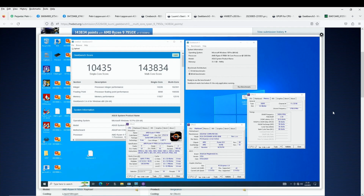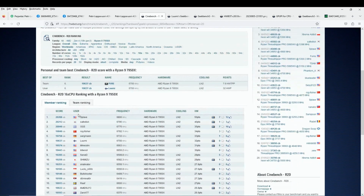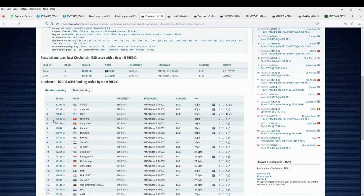But I managed to do a top 5 result in Geekbench 3 multi-core score during the event, which was pretty alright. And this was actually the rank 3 score, rank 6 score in Cinebench R20, also at 6.7 at 19,637. I also ran the 7950X briefly, but I had some efficiency related issues, so that's not really worth mentioning at this moment during the video.